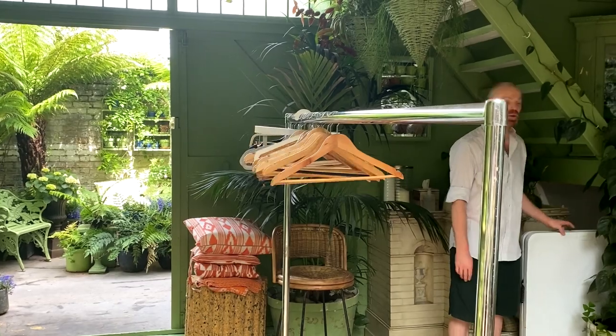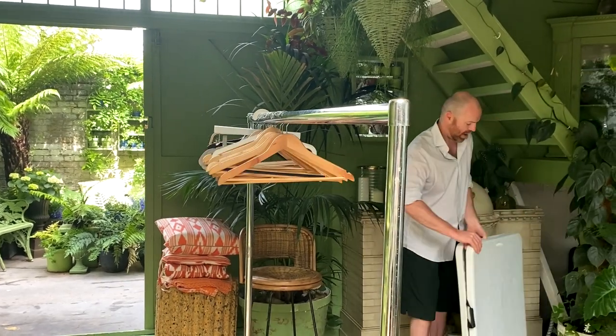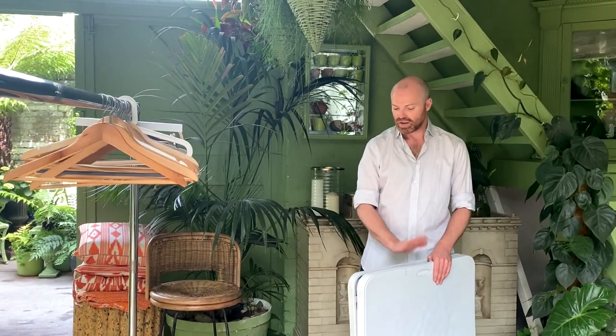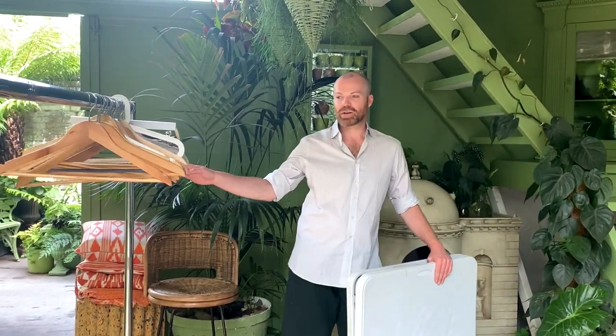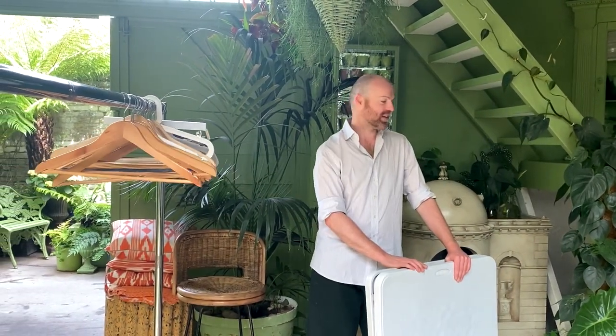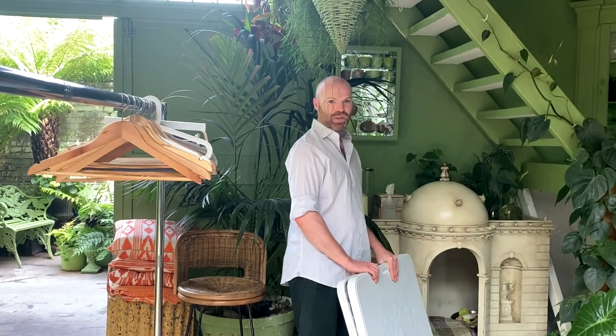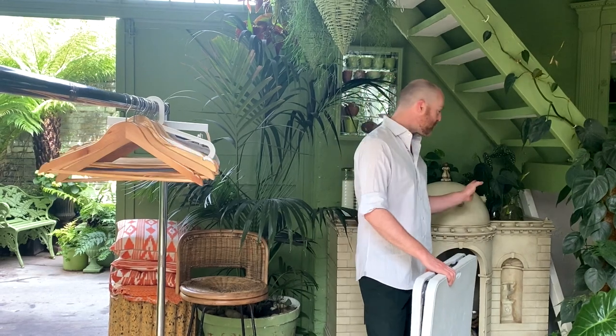Because I don't have a separate beauty room, the hair and beauty area is generally around here, and they can set up wherever. I've got a folding makeup table and a rail of hangers. And yes, this is the best place because generally people don't want to shoot in front of a doggy folly. But if they want to, it can be set up wherever.